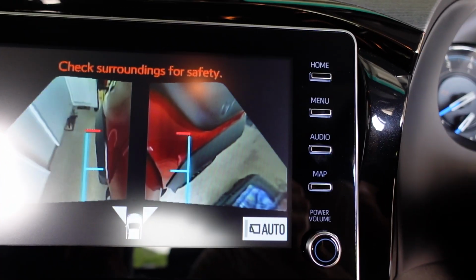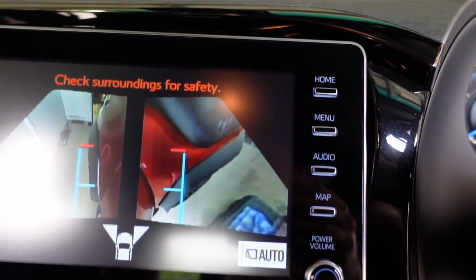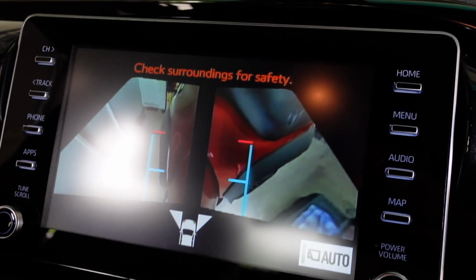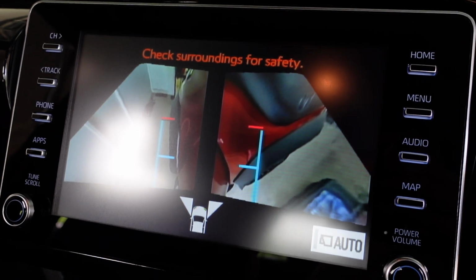Now I've got the door open at the moment, so the right one looks a little bit funky, but the left one shows you exactly what is under that left wheel arch. Very handy when off-roading, and a lot of people fail to mention this in their car reviews.